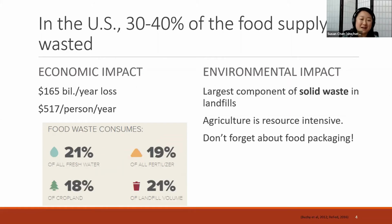One thing that I always point out is don't forget about the food packaging. I know for me, starting out as a food waste researcher within the realm of nutrition, I never really thought about packaging that much. But virtually all of our food that is available for human consumption in the United States has been packaged one way or another.